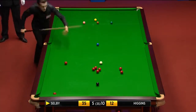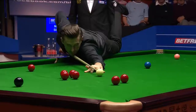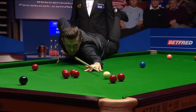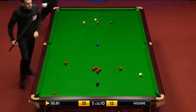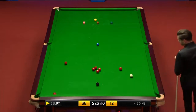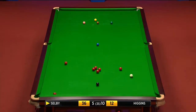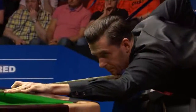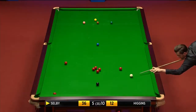It's been a struggle for most of the match so far for Mark, but that break in the last frame was excellent. If it encourages you to think you're scoring again, you'll start scoring. Yeah, and the body language has changed a little bit here, hasn't it? He's got a little skip to his step. He may have to play for this red along the top cushion, so needs a nice angle on it.